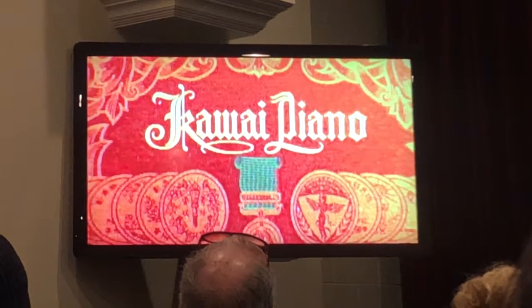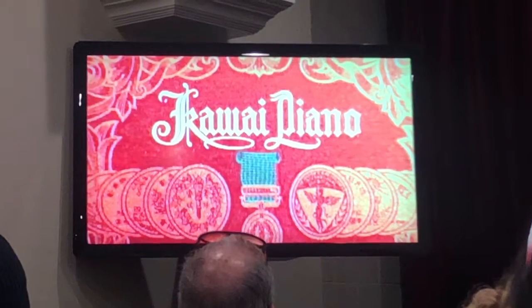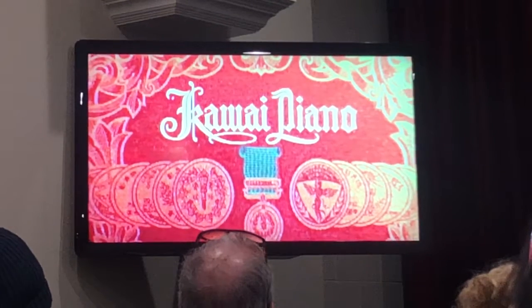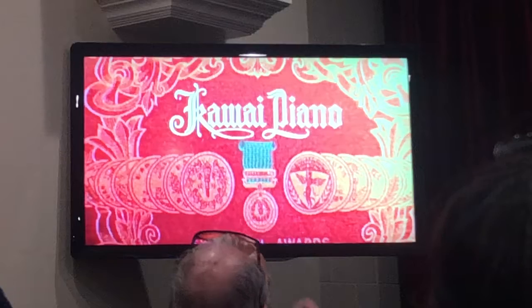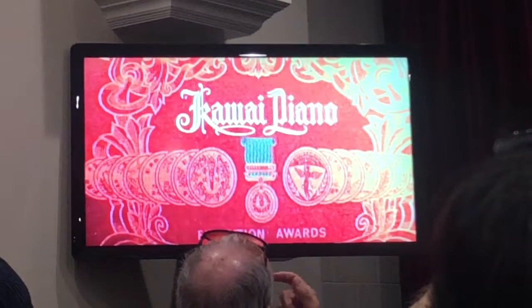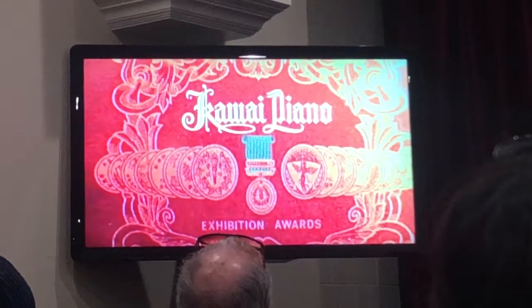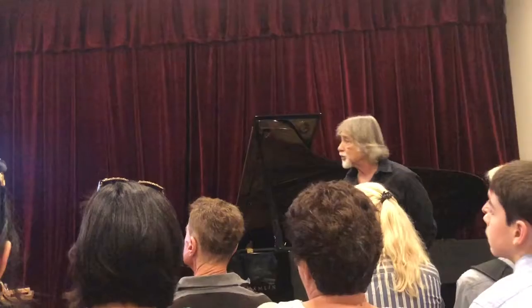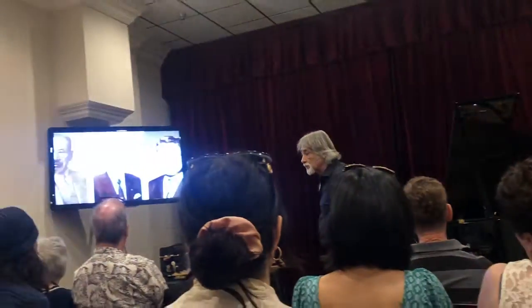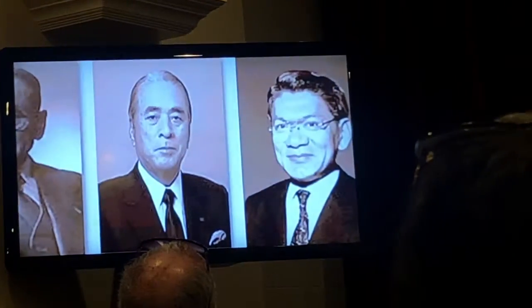Then we have the Kawai Piano Company that mimicked much of what Yamaha did, but instead of being a large corporation doing everything, this company was run by three generations of the Kawai family, and they also made a product similar in quality to the Yamaha, with its own personality, its own sound, and a good product.